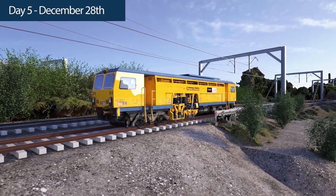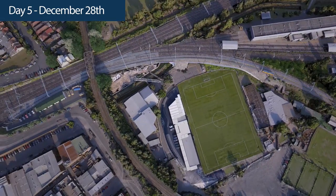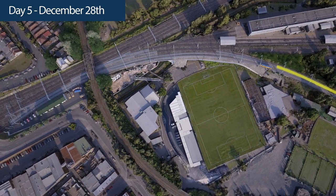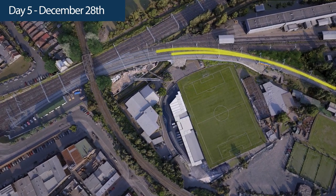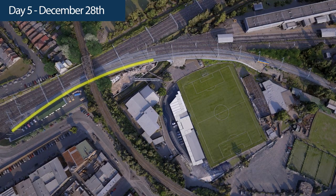Concurrently, tamping of the up Bankstown line up to the canal underbridge will be carried out. A second track resurfacing machine will tamp the up Illawarra local XPT throat, the remainder of the goods line connection and the remainder of the up Bankstown from the station to the canal underbridge.